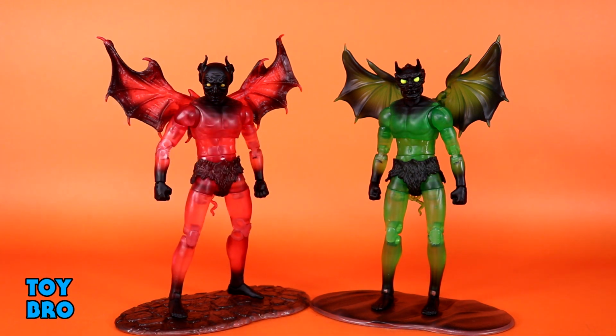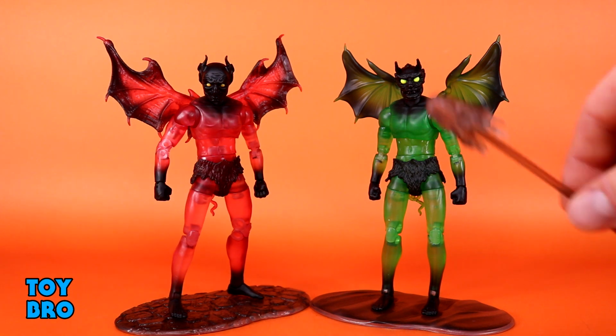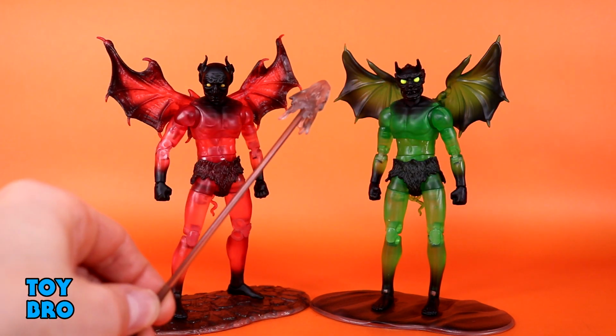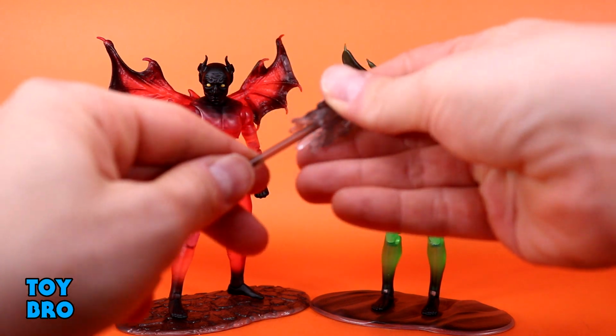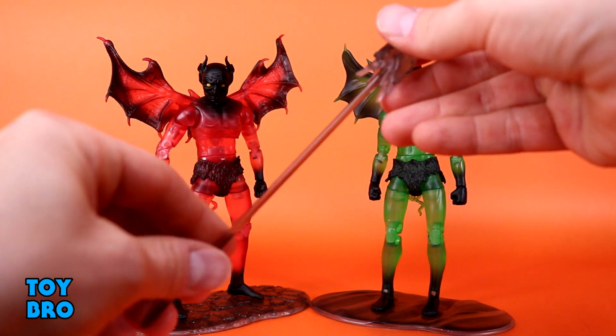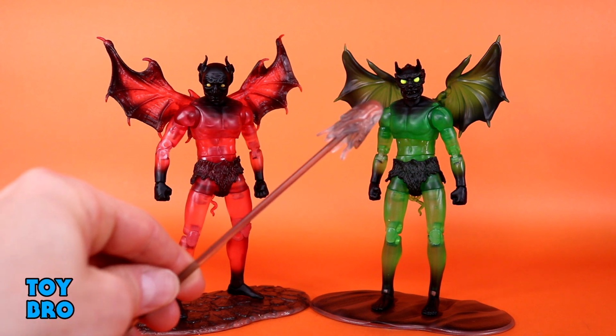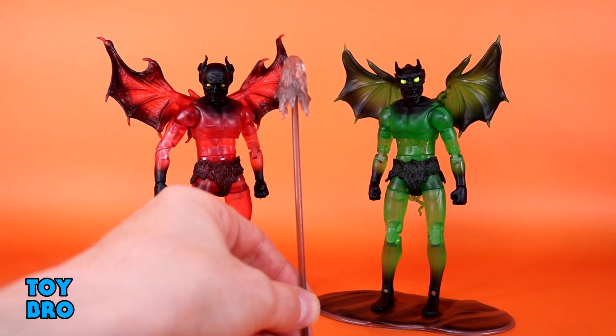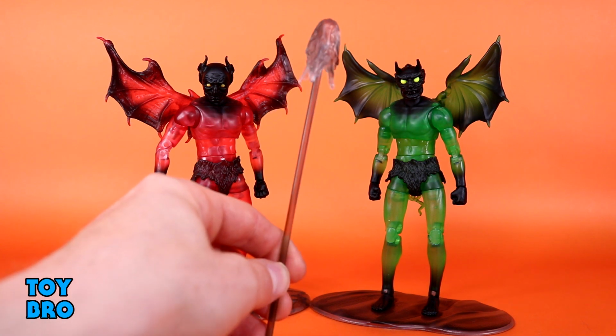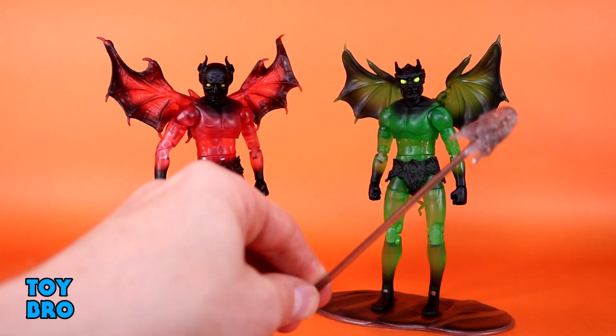We also get some weapons. So you get staves. We got this one, and I'm not really sure what this thing at the end here is supposed to be. It just attaches to the staff itself. In some of the product shots, it's shown, one of them looked like it was water almost. It was blue. I don't know. It's like some sort of flame effect or water effect or whatever. I don't know. It's kind of cool. It's clear. You got that.